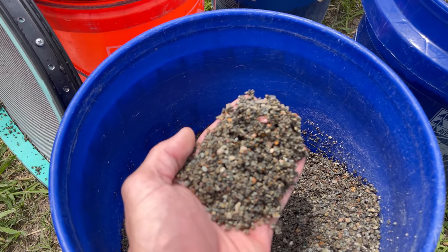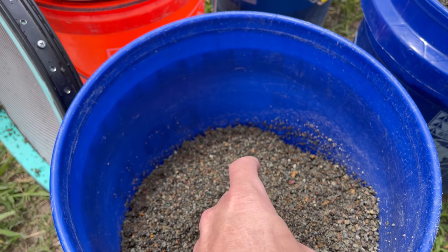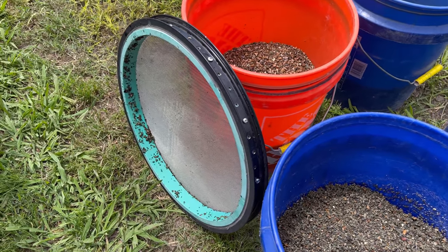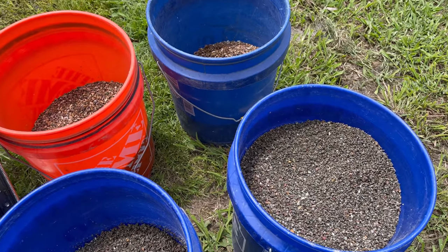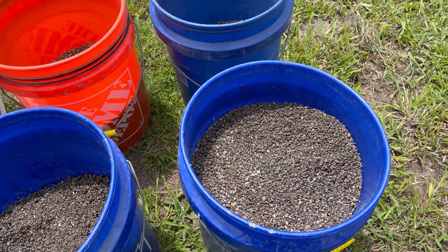Since all this material is really light compared to the diamonds and the garnets and the barite, all that will center up, and when you bounce it, all the heavies will be at the bottom, and when you flip it over, you can pick everything out on the top.